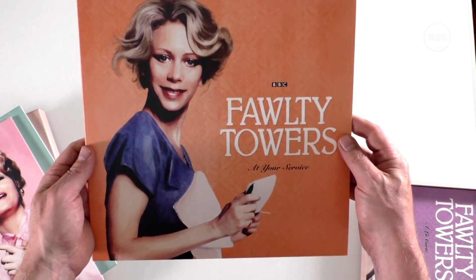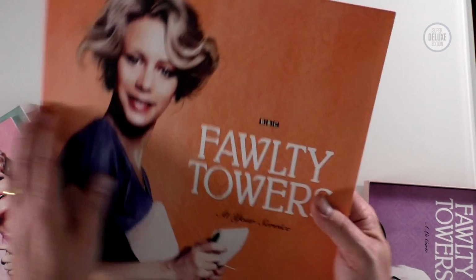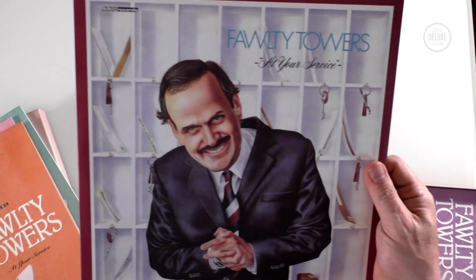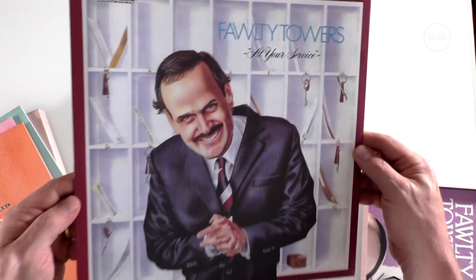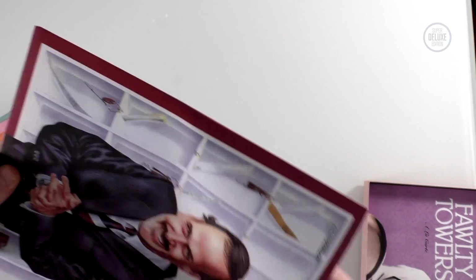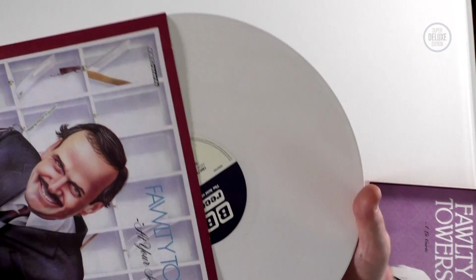So here's At Your Service. The Kipper and the Corpse and The Germans are the 2 episodes on this one. So that's a new cover. I mean, you've got to smile and laugh when you see that. Again, I won't get all the records out because they all look the same, but white vinyl.